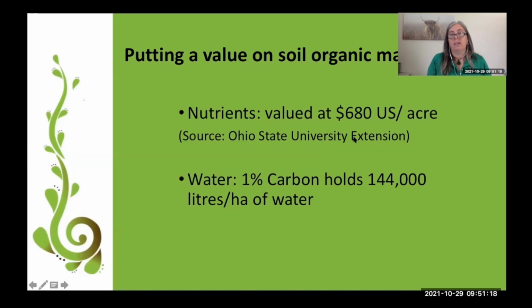Nutrient values for soil organic matter in America, they put a value of about $680 an acre on a percentage of soil organic matter. But forgetting that, 1% of soil carbon holds 144,000 litres per hectare of water. And we're no strangers in Australia to extreme droughts, extreme floods, all of these things going with our planet and climate. If we want a more resilient business, we want to get more of the rain that falls on our land. Soil organic matter is how we capture more rain, how we become more rainfall use efficient. And this is going to do this for you once it's there. So it makes a huge difference in profit.